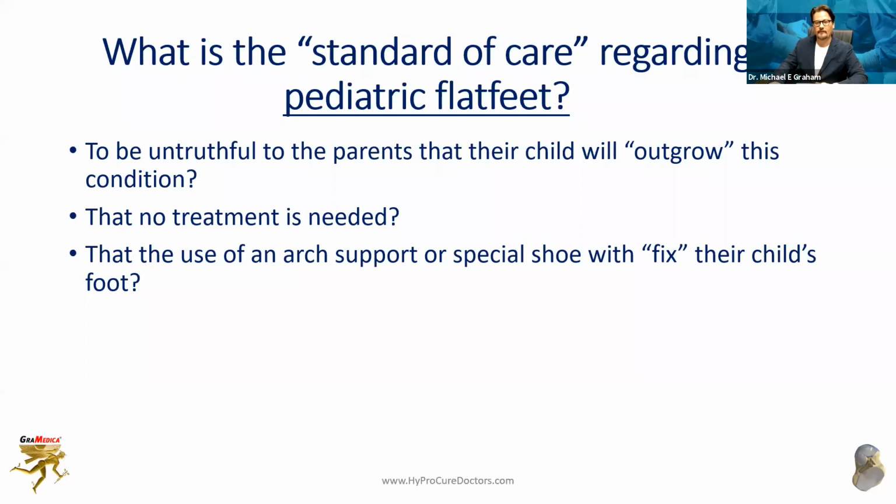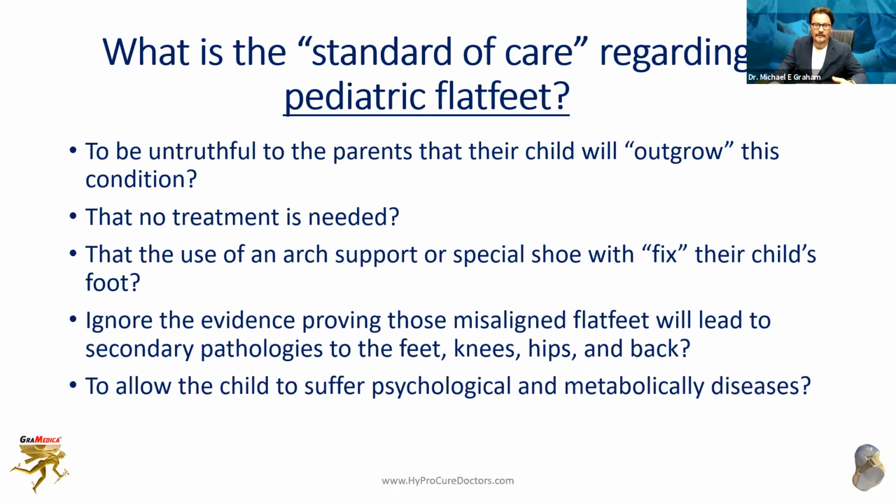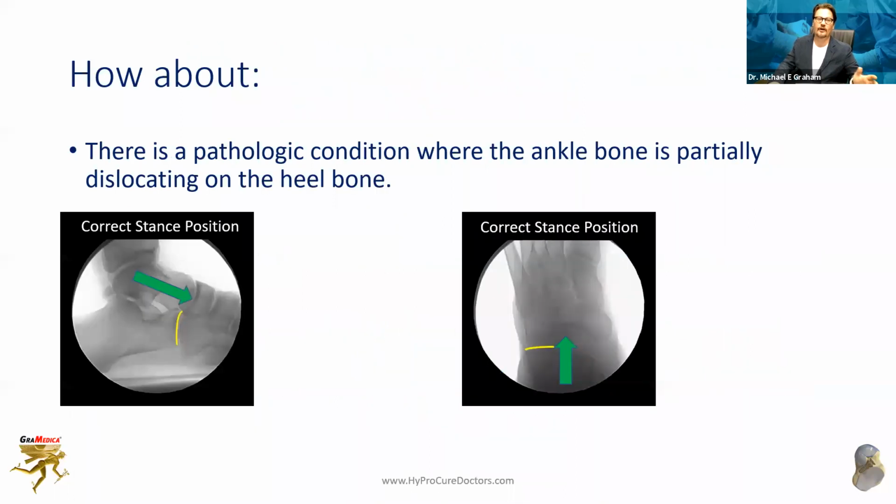It's going to stabilize the talus on the calcaneus, and everything's going to go away, even though there's no literature to support that. The literature actually is against that. The literature says after 3 years of using these custom-made orthotics there's no improvement, and special shoes, no improvement. And so we should ignore all of the evidence showing that misaligned feet lead to all of the pathologies within the feet, knees, hips, and back. Is that within the standard of care? I don't think so. And then think about all of the psychological and metabolic diseases. We should ignore all of that.